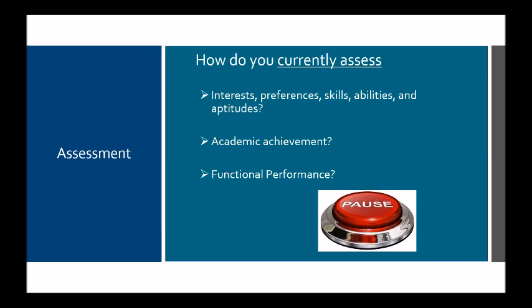So as you sit here through today's webinar, I want you to think about how students are currently being assessed within your LEA. What things are you using to capture interests, preference, skills, abilities, and aptitudes? And is that reflected in the IEP that you're holding? Do you have sufficient evidence of assessment of academic achievement and documentation? And have you considered how their academic achievement might influence their post-secondary goal attainment? And same thing for functional performance.